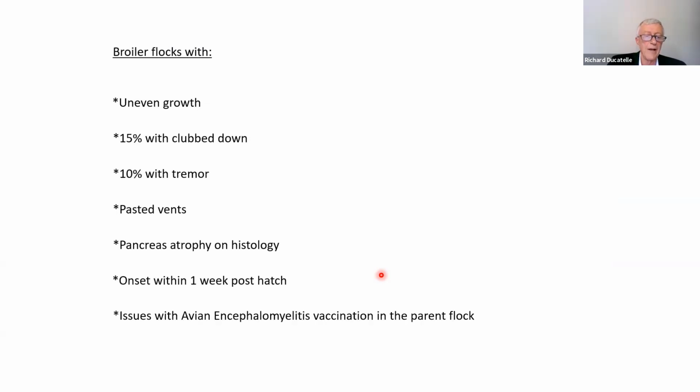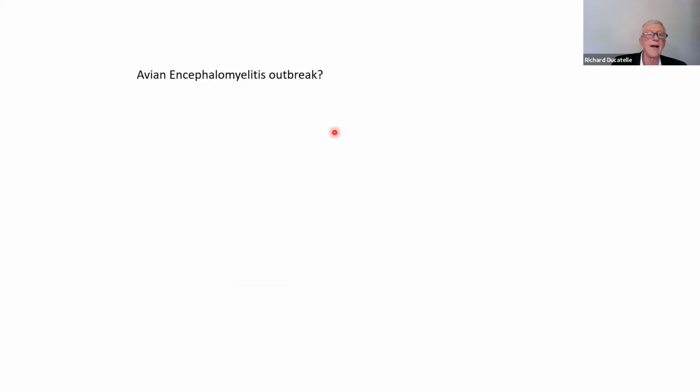We also knew that there were issues with the avian encephalomyelitis virus vaccination in the parent flock. So this could have been, it's quite a confusing picture, actually, going in different directions. And it was quite serious because in these broiler flocks, which all came from the same parent flock, there were 30% total losses. And so we were wondering, could this be an avian encephalomyelitis outbreak? Or when you think of the pancreas atrophy, it could as well have been a paramyxovirus outbreak.